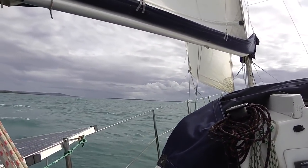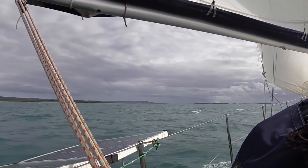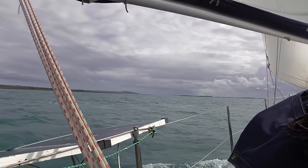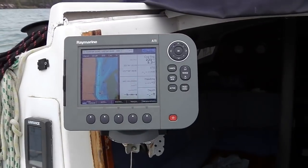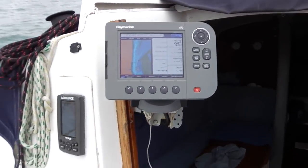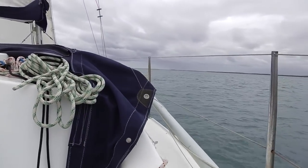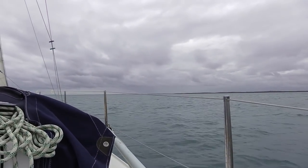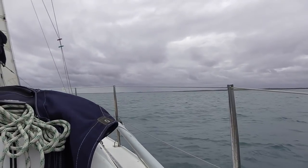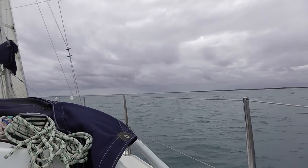We're heading down a kind of channel here, through in the centre of the screen over there. Just got to get up and steer in a minute. Slowly getting down these sandy straits. 1.8 of water here. Quite a few boats anchored up here in Sheridan Flats.